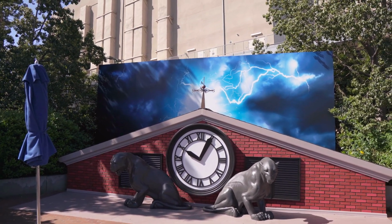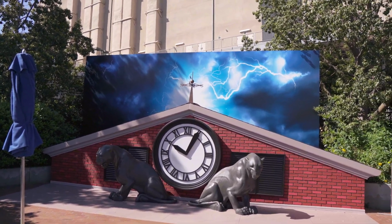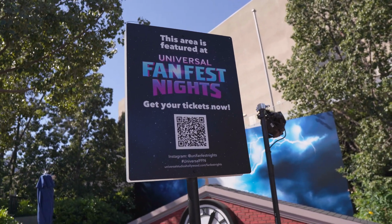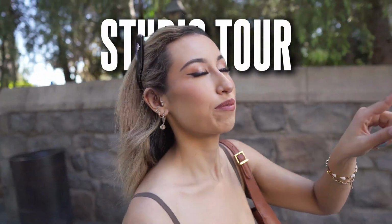And of course, like we were saying earlier, you'll actually be able to step foot in Courthouse Square where they originally filmed it with the clock tower. But this looks pretty freaking cool, and yeah, they have their sign advertising Universal Fan Fest Nights kicks off April 25th. Since it's been so long since I've been at Universal, first stop after the studio tour, Butterbeer.